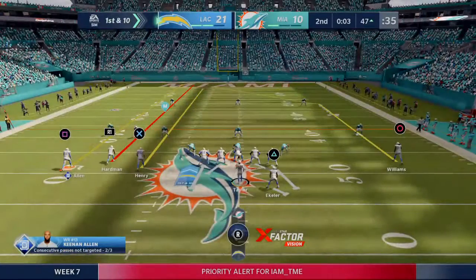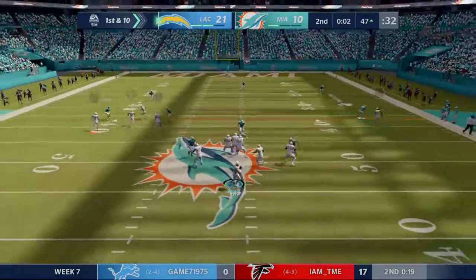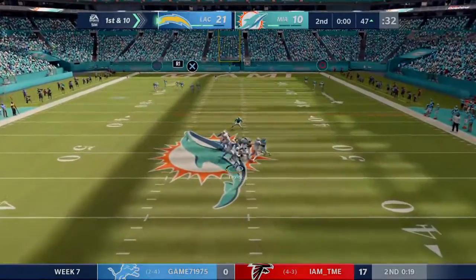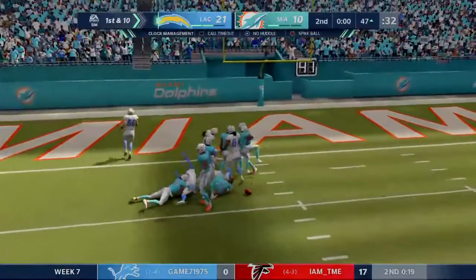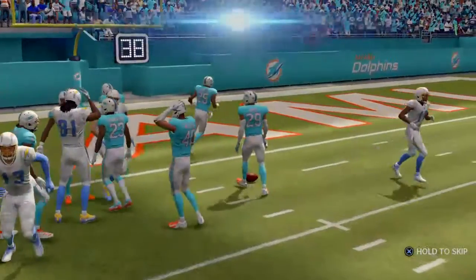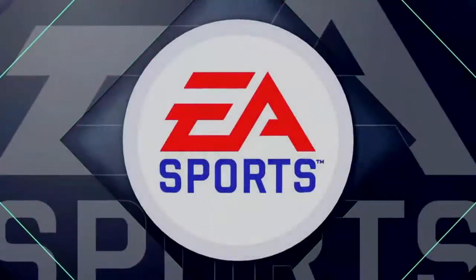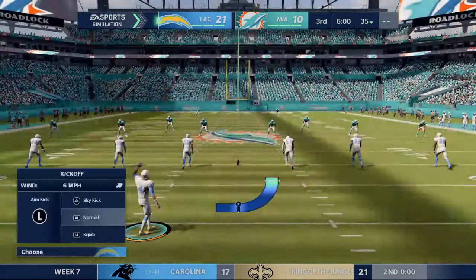Back-to-back good plays have him on the move on first down. Final play of the half, it's Taylor. He's going to look for Allen now on the deep ball. And that's going to be incomplete. Too tough to hold on to that one. It's second down. So the second half upon us sooner than we bargained for. Week 7, second half. Let's do it.